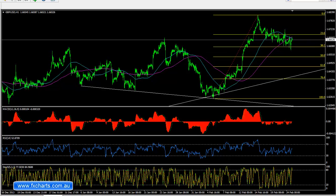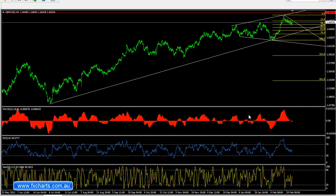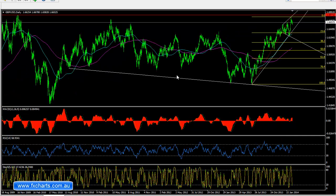The short-term indicators aren't really suggesting an awful lot, to be honest. They're kind of running out of steam on the downside, but given that there's not really any economic activity today from the UK, it's probably going to be another pretty choppy session, and I think we should probably use 166 to 167 on the wide as a range, possibly capped at around 166.70.